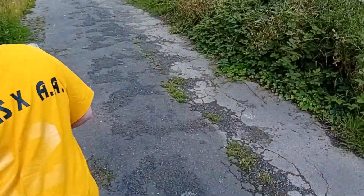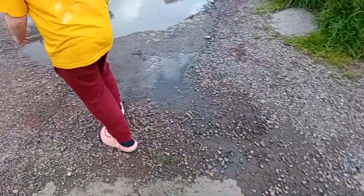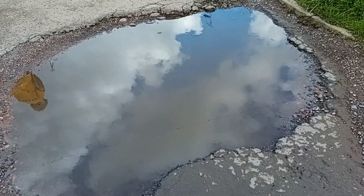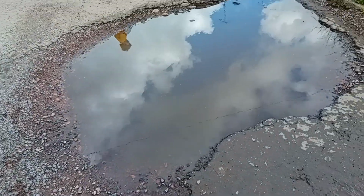You can see again how broken the pavements are. Walking up here again, more buddleia. It's just over the road. For confidentiality, obviously I am going to stop filming here, but again you can see clearly how the council have deliberately neglected the road to the point where the locals have practically got a paddling pool in the middle of the road.